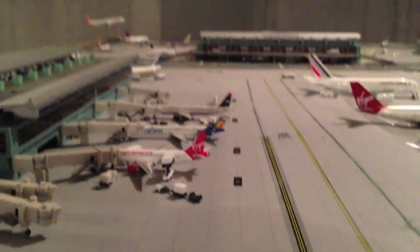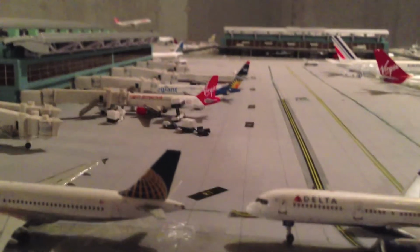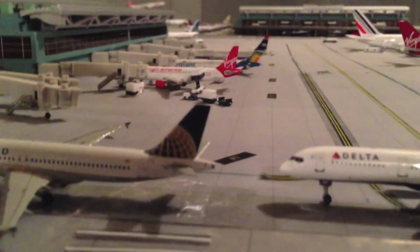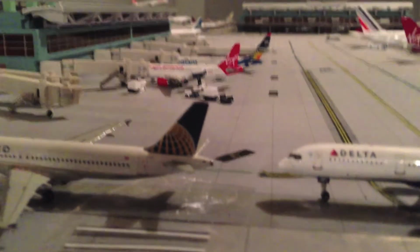So yeah, I have some news. My birthday is coming up soon. So about JFK Airport, I know it's JFK and you guys expect me to have a JetBlue terminal, American terminal, because that's what they're basically known for. But the problem is they don't have enough JetBlue planes. What I mean by that is they basically have the same ones, just a little different. And they don't have any E190s. So yeah, that's the problem.